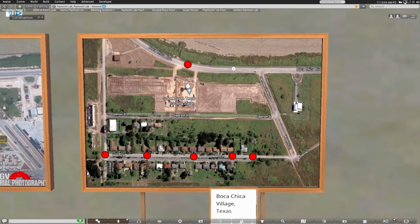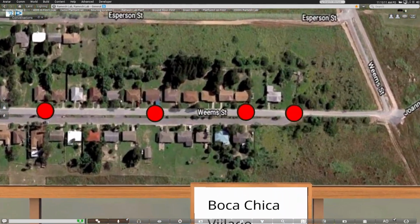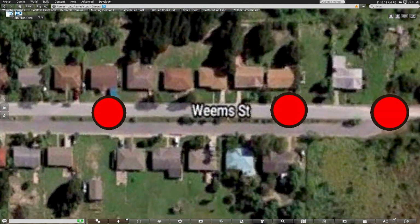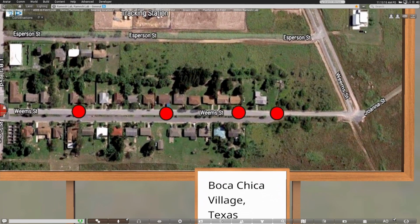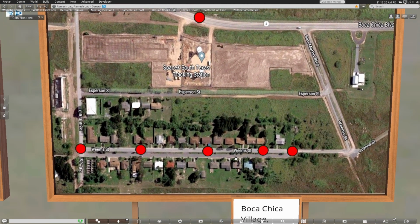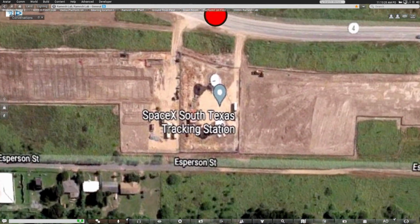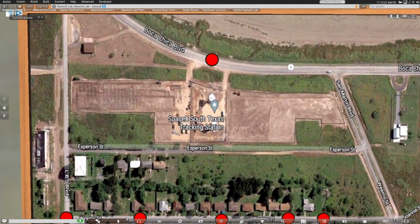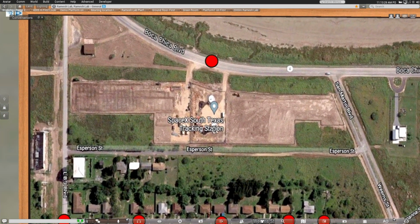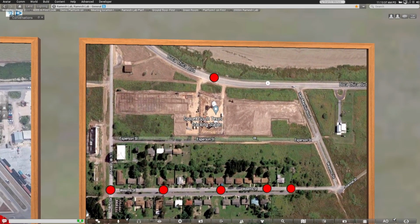I got this obviously from Google, and it's a satellite view image. And this is Weems Street, W-E-E-M-S, Weems Street, and we can see how things look like down this road. And we can see that SpaceX already has, like, at that time, I believe this must be 2019. And we have SpaceX, the South Texas tracking station there.